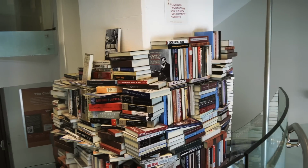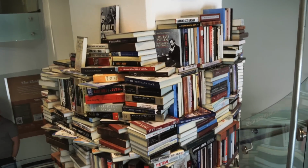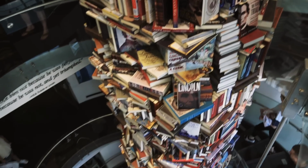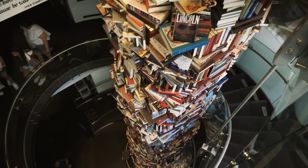But if you're in Washington, D.C., that is definitely a stop to make. Very, very cool place. Sweet heavenly days. Look at all of the books that have been written on Abraham Lincoln. Good grief.